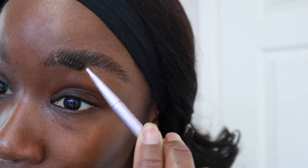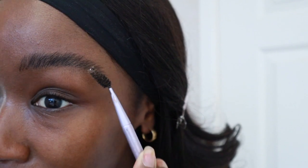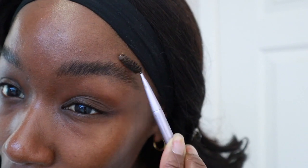I then go back in with a spoolie and I just brush it through more, and it makes them look that bit softer and blurs out any bits that were really harsh, to just make them look more natural. Like this one, I definitely did some bits that are too harsh. So I'll even shake it through like that and then just pull it through. And once I've concealed them and done the rest of my makeup, they just come together really well.